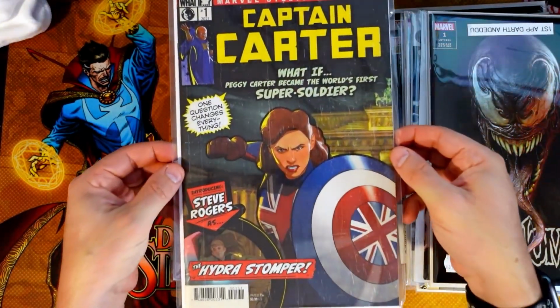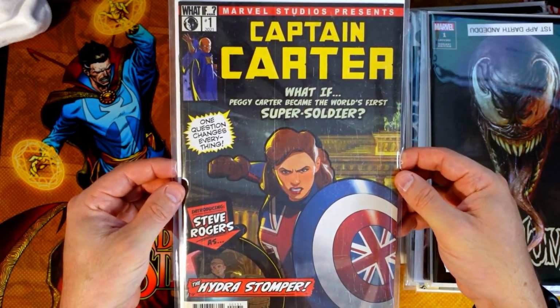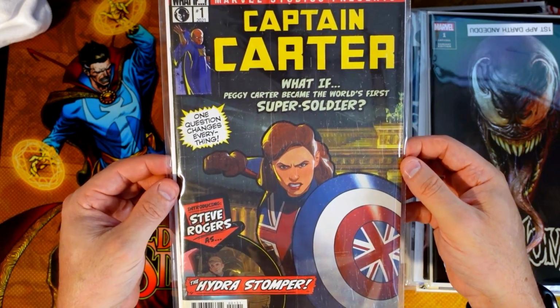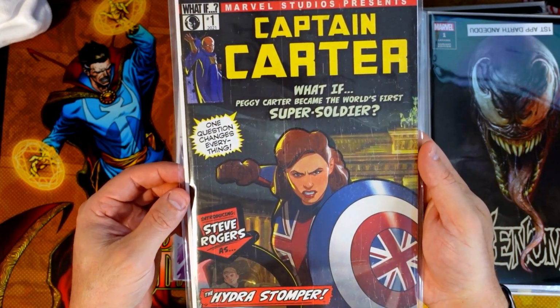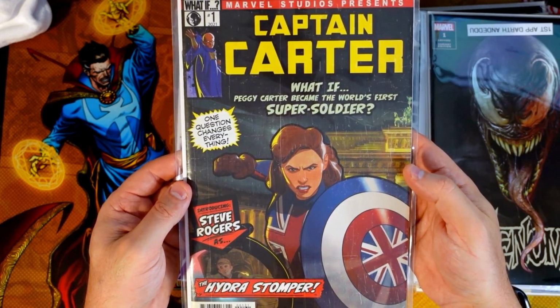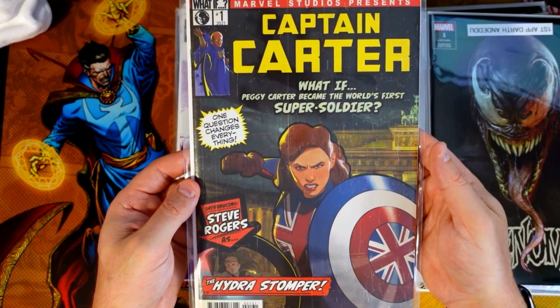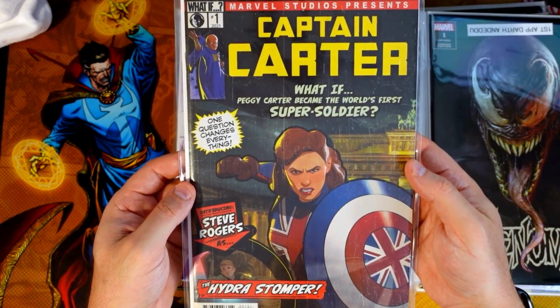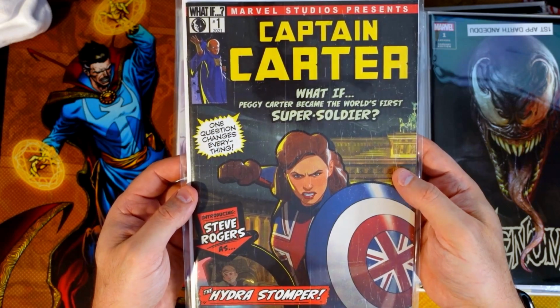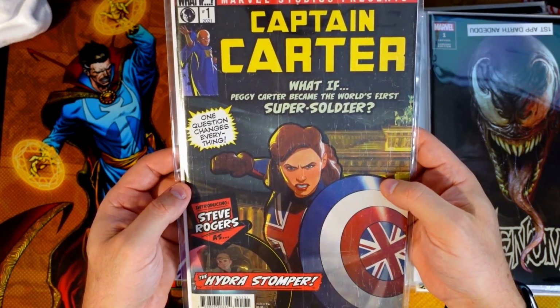Next one, Captain Carter, the What If animation variant. So this one is the 1 in 25. This is a very cool looking book, and what we believe they're going to do is bring Captain Carter into the MCU to give you that multiverse effect. This is a gorgeous 1 in 25 cover.